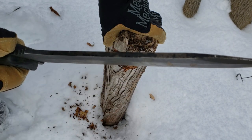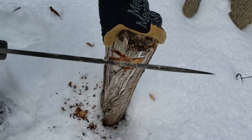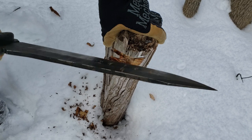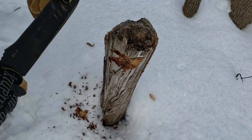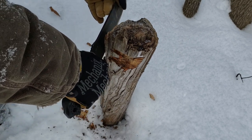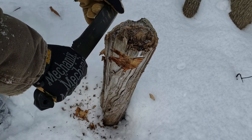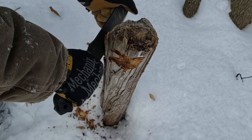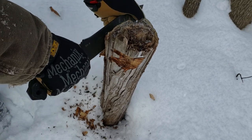It's got a good fine point for piercing, but it's also robust enough to do a little bit of prying if I need to. Again, hopefully I never need to. And let me demonstrate one more thing. If I'm making feather sticks or I'm doing some kind of carving task, all right, this may not be the best knife for the job, but I can get that kind of work done.